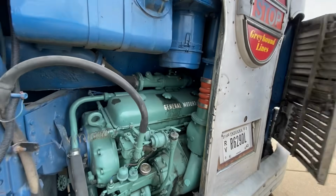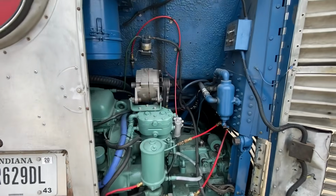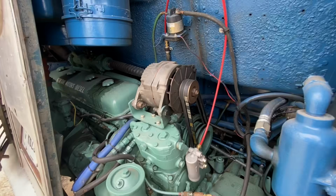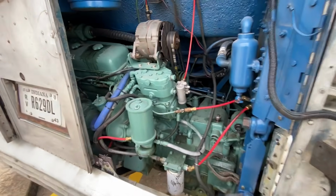People keep their stuff clean, as clean as possible. And you recently pulled the motor out to change the muffler, is that what it was? Correct. Made a new muffler for it.